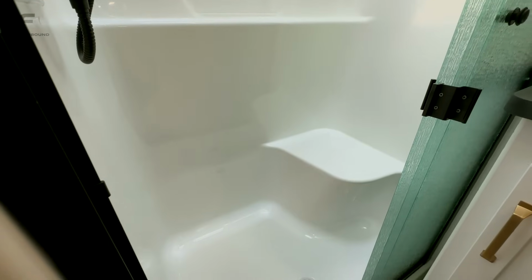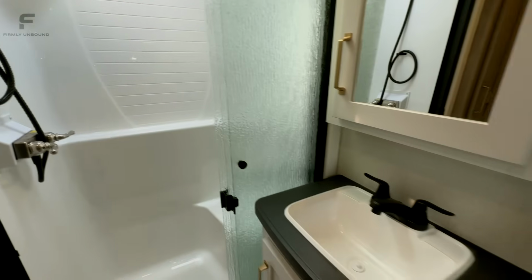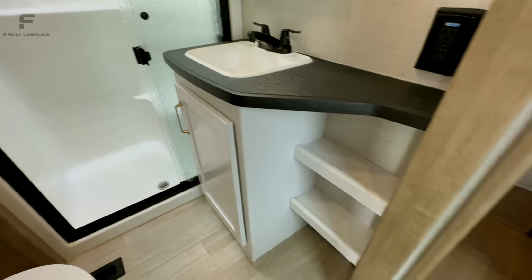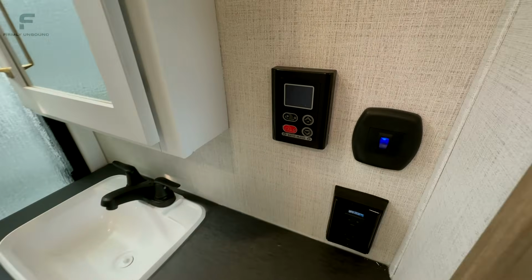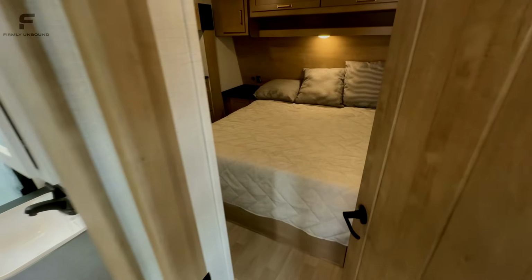It is a molded fiberglass shower with a seat in it as well. So you will have that seat, and then you'll have your sink here, medicine cabinet, and storage down underneath the sink. And then they add in these couple extra shelves there as well. Tankless on-demand water heater controls there on the wall in the bathroom. Love that position where they located that.